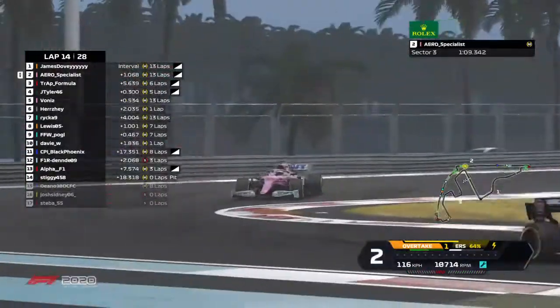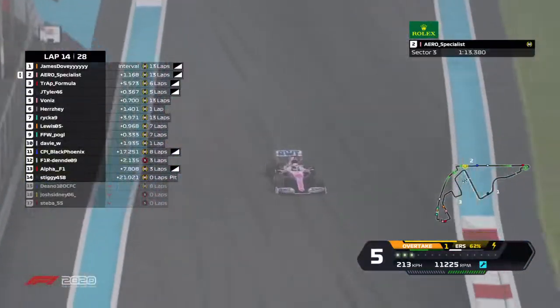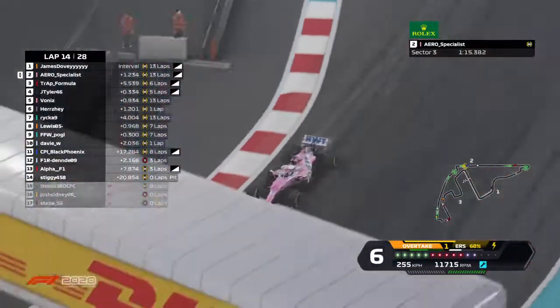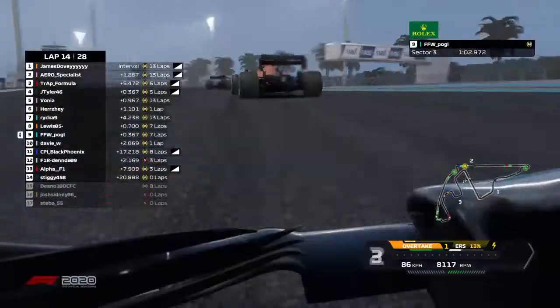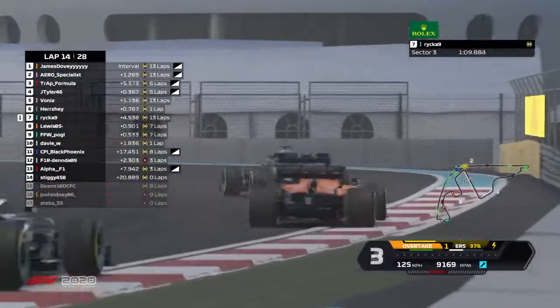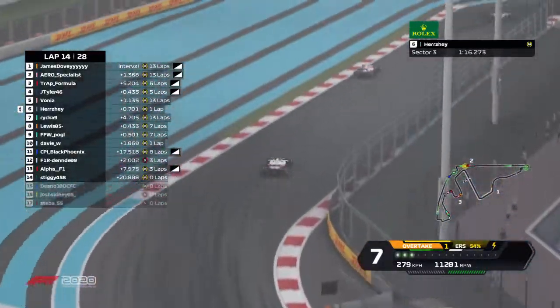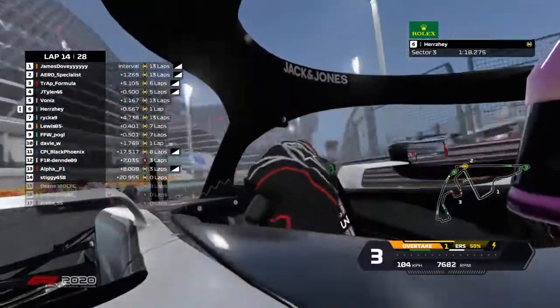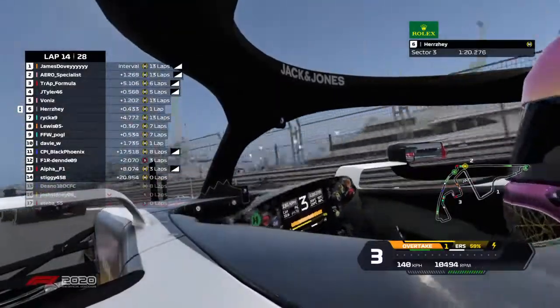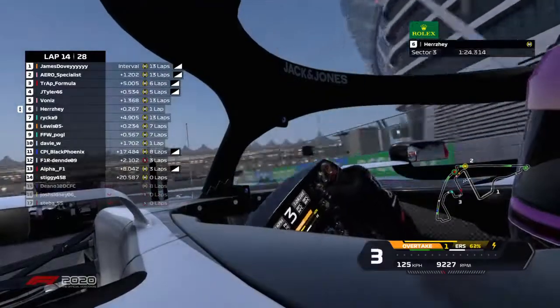That is not looking good for them, but Aero Specialist is a second away from James Dovey in the McLaren, and Poggle only 3/10 behind Lewis, who's 5/10 to the back of the other Mercedes. He is currently sat in a Mercedes sandwich, with Heresy now 6/10 behind Voints, and will be looking to get past as soon as possible to catch back up to their rivals.